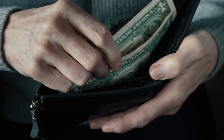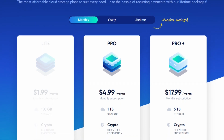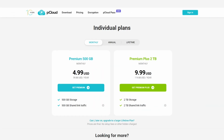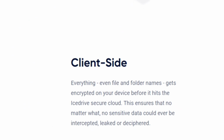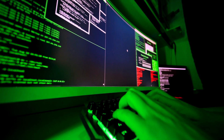When it comes to the greenbacks, Icedrive's a bit heavier on the wallet for the same storage space. You're looking at $17.99 a month for a whopping 5 TB, while pCloud offers a competitive $9.99 monthly rate for 2 TB of space. Now, let's talk security. Icedrive's no slouch in this department, offering Twofish encryption. This translates to end-to-end encryption, so no one's getting a sneak peek at your files without your secret password.